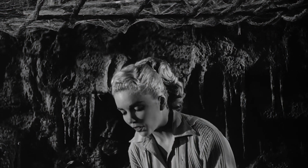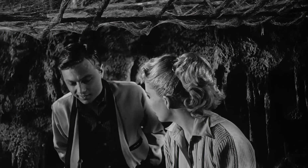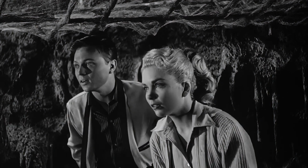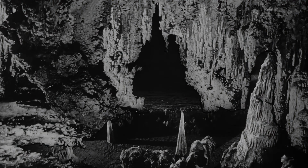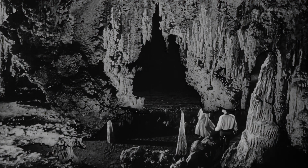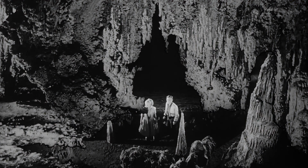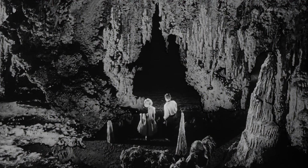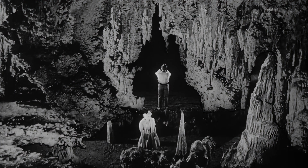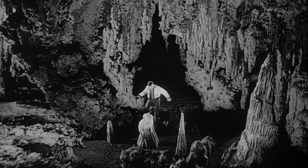Mike. Find it? No, but there's an opening down here. Do you think it could have fallen through? Hey, it looks like there's another cave down there. Maybe we can get into it through this opening over here. Come on. Wow, there must be hundreds of these caves down here. Look for my bracelet. Oh, I am looking.